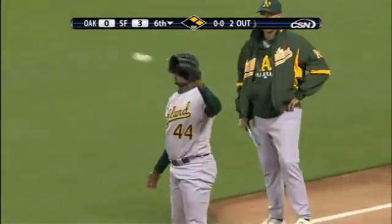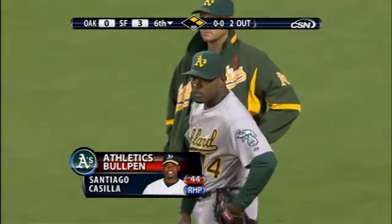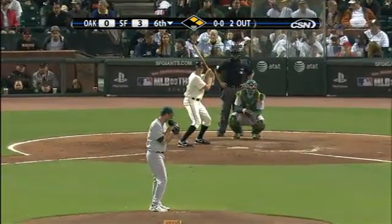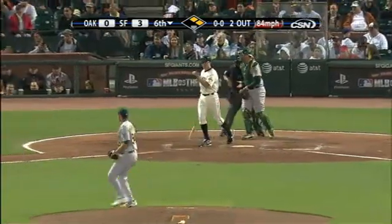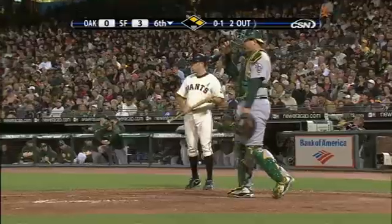See it down in the bullpen for the A's. Santiago Casilla. Nate Scherholtz a single in the 5th. First pitch rolled foul. Scherholtz will offer at that first pitch. He's not afraid to take a whack at it.